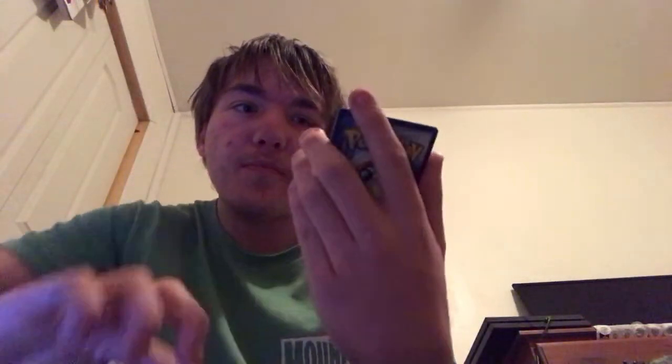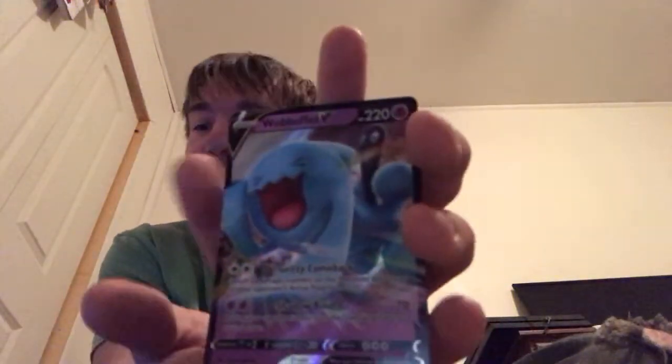We got another great pull, guys. Hang on. Krabby? No way. We actually do. We actually have a great pull again, guys. Oh, my gosh. And Grookey. Got him. Got Mudbray. Yeah. Hoot-Hoot. Is that reverse holo? Nope. Pincurchin. Got a Tweetle. Reverse holo. And we got a Wobbuffet V. Let's go. Oh my gosh. Another good pull. Let's go, guys. We are absolutely crushing it tonight.